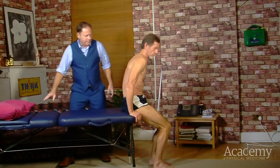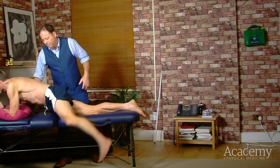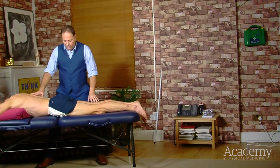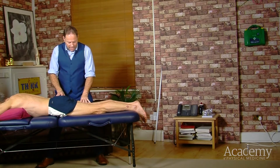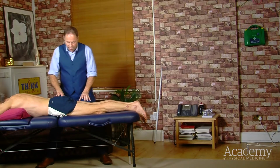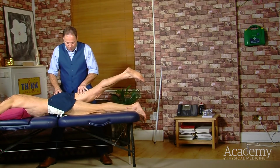Okay, and if I get you to hop up a second, and I'll get you lying face down. And this is a fairly subjective test, but it does give you some idea of glute recruitment. So I'm testing the glute maximus and the hamstring. The bigger muscle should engage first, so we should see the gluteal muscle contract before the hamstring. So I get you to lift this leg off, Steve. That's pretty good. And down.